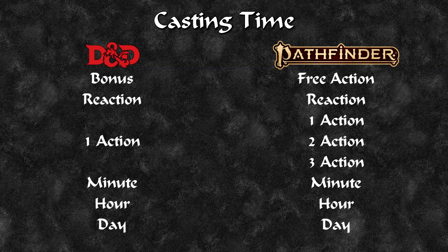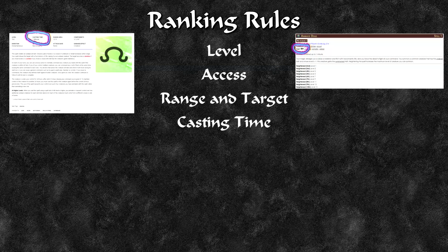Both D&D and Pathfinder have different ways of handling their action economy, so I've created this little table. You can see a bonus action for D&D is equivalent to a free action for Pathfinder. Reactions are the same in both systems. Then one action for Pathfinder is going to be better than one action in D&D. One D&D action is equivalent to 2 actions Pathfinder. Then you have your 3 actions in Pathfinder, followed by how many minutes it takes to cast, how many hours, and how many days. There are not a lot of spells in D&D that take hours and days, but Pathfinder does actually have a few. Most of them are ritual based.